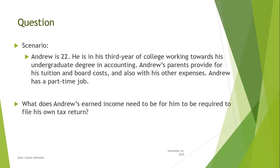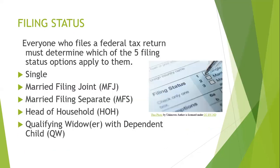That's a question that I'm going to have another slide on, but I know a lot of you may already know. Let's say $12,550. The filing statuses are very important. Everyone who files a federal tax return must determine which of the 5 filing status options apply to them: single, married filing jointly, married filing separately, head of household, and qualifying widow(er) with dependent child.